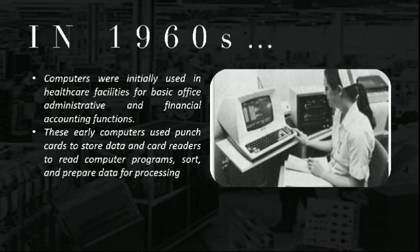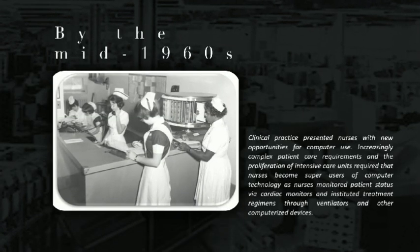These early computers used punch cards to store data and card readers to read computer programs, sort, and prepare data for processing. So by the mid-1960s, clinical practice presented nurses with new opportunities for computer use. Increasingly complex patient care requirements and the proliferation of intensive care units required that nurses become super users of computer technology as nurses monitored patient status via cardiac monitors and instituted treatment regimens through ventilators and other computerized devices.